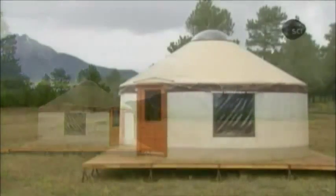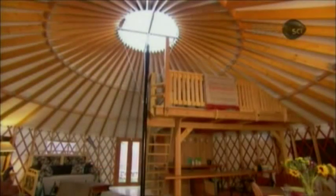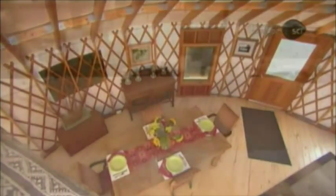Okay, here's the real thing, because we were looking at a model, but here's a real yurt. Oh, look at all that wood. It's wooden February. Inside the yurt, you can see all those trellises around the edge.